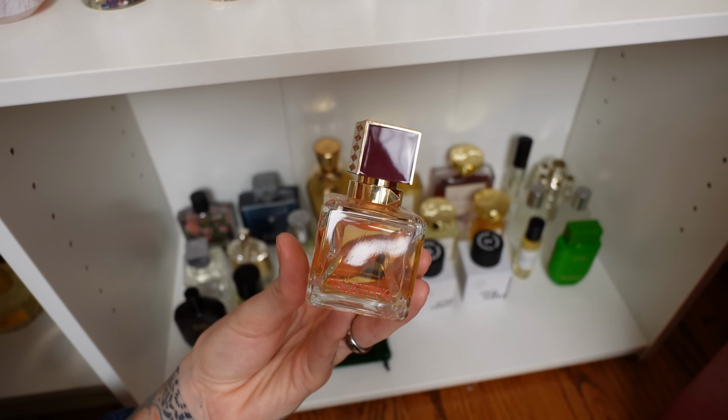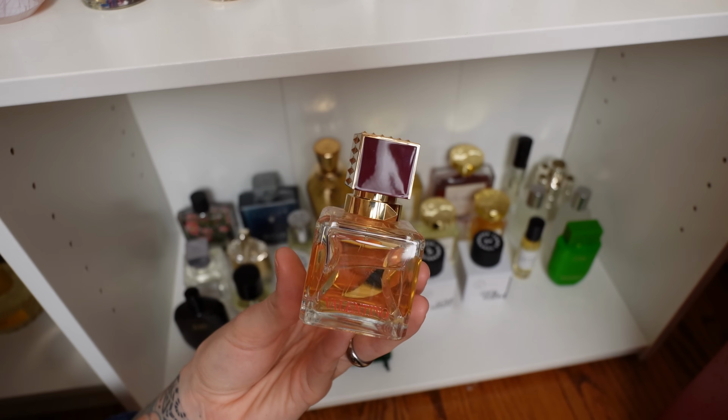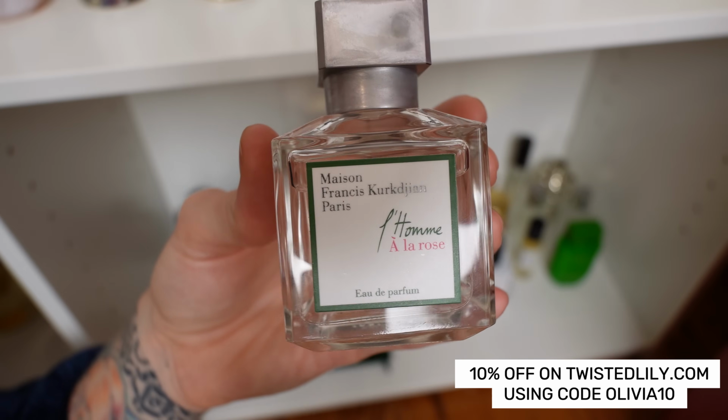Voce Viva Intenza by Valentino. This is an orange blossom fragrance with a bourbon vanilla. It is quite a floral dominant fragrance, but it has some sweet boozy qualities as well. Very sexy.